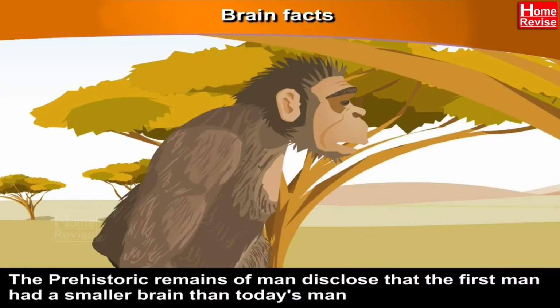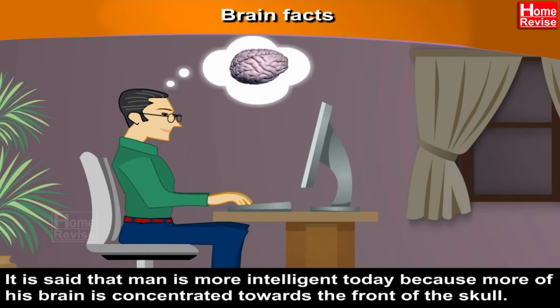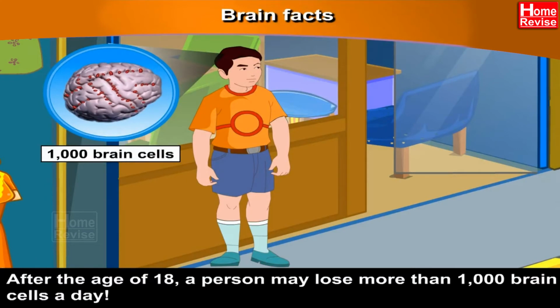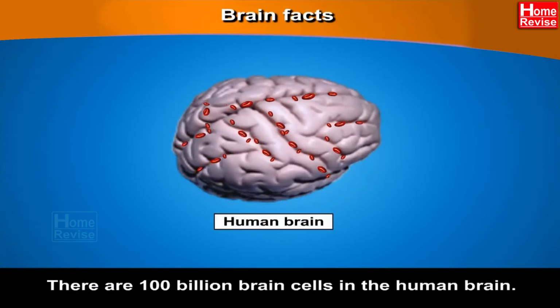The prehistoric remains of man disclose that the first man had a smaller brain than today's man. The weight has been put at about 1 kilogram. It is said that man is more intelligent today because more of his brain is concentrated towards the front of the skull. After the age of 18, a person may lose more than 1,000 brain cells a day. They die and are not replaced. Not to worry. There are 100 billion brain cells in the human brain. Can you imagine that?